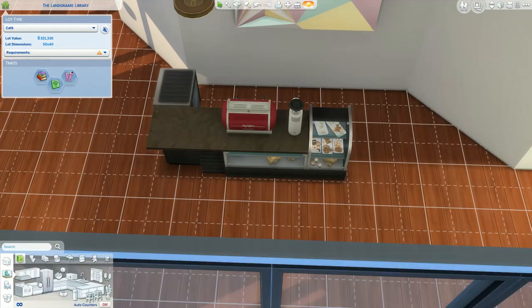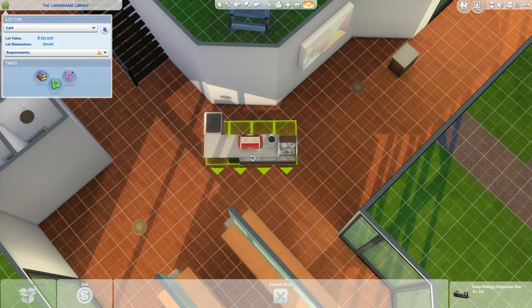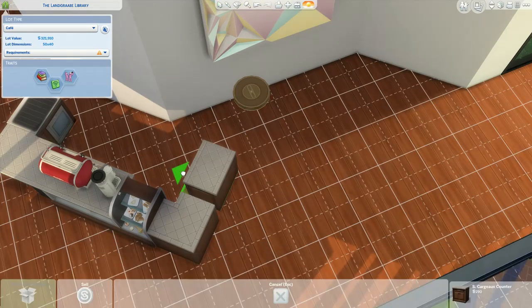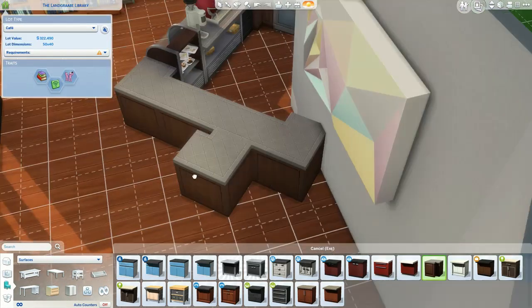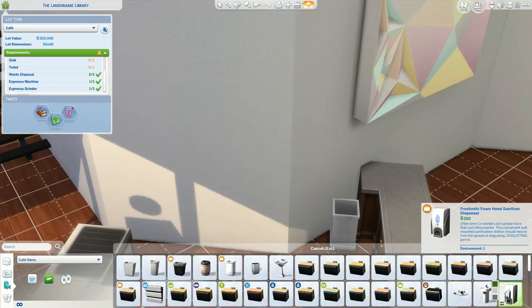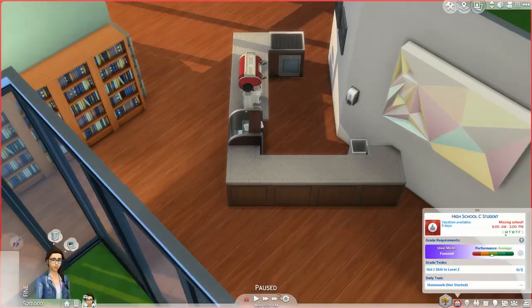Oh yeah, so here is where I changed the lot type to a cafe, just to know what I needed to put in here in order for this to actually function as a cafe. As I said earlier, you can actually run this lot as a cafe. You could put it in your game and change the lot type from a library to a cafe, and it would still function as it should. There's everything you need: cafe tables, that desk, and toilets and everything.